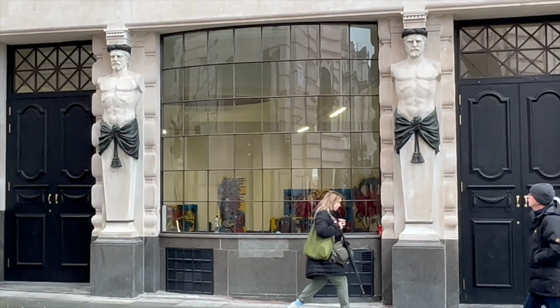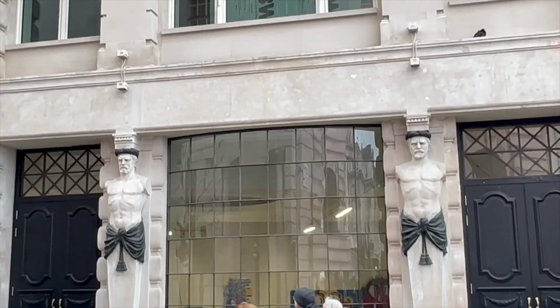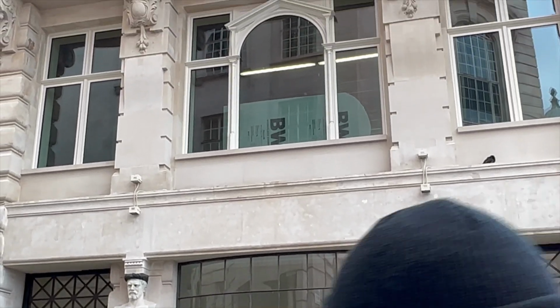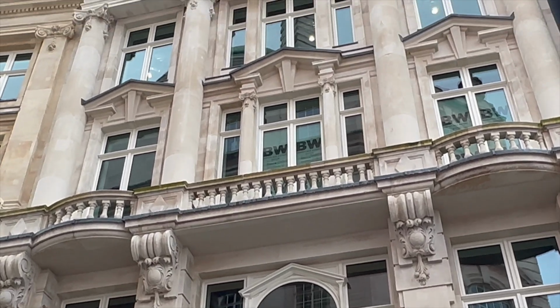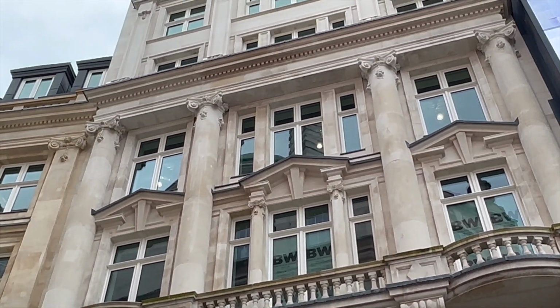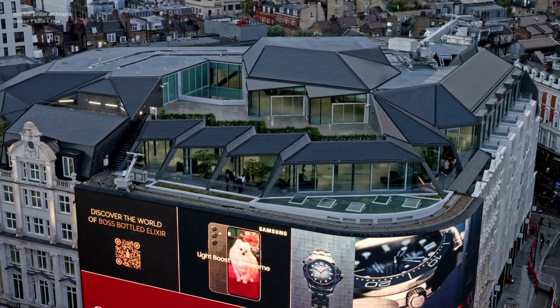Right. So we're standing outside 46 Glasshouse Street, which is another historic building on the site. This building is Grade 2 listed at ground floor level. It was originally designed in about 1910 by Reginald Blomfield, but it's been completely restored. Above the ground floor, we dismantled it block by block. They were lovingly repaired and then put back up again. But we also managed to stretch this facade, where we actually added another floor in.